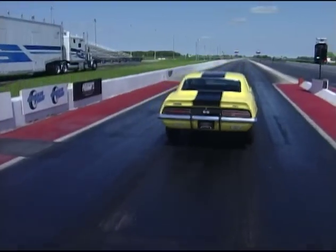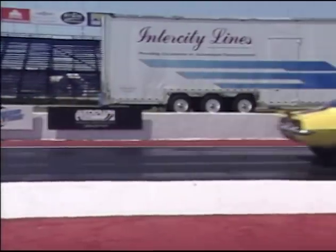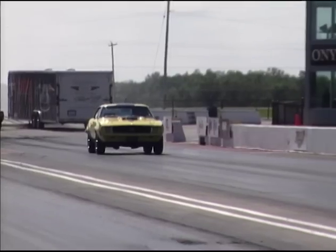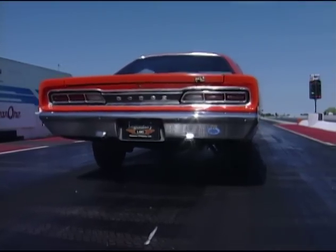First one was definitely the best one, had maybe 5 foot of wheel spin. Second one I tried with no wheel spin at all and it just fell flat on its face. Third one I just sucked, I spun it all the way up the track. First one's gonna be the winner in that one. He's finally admitted it.